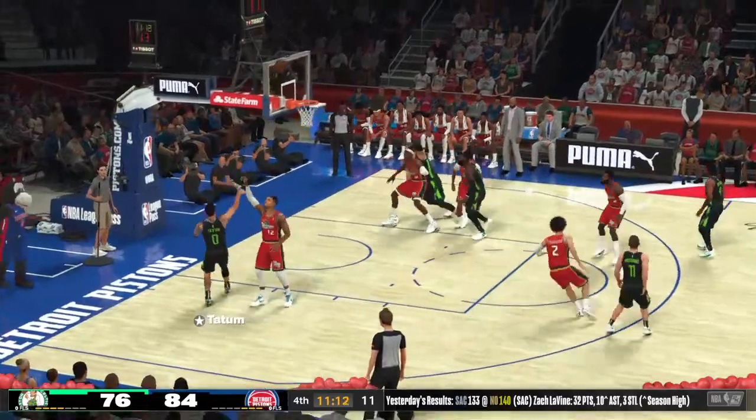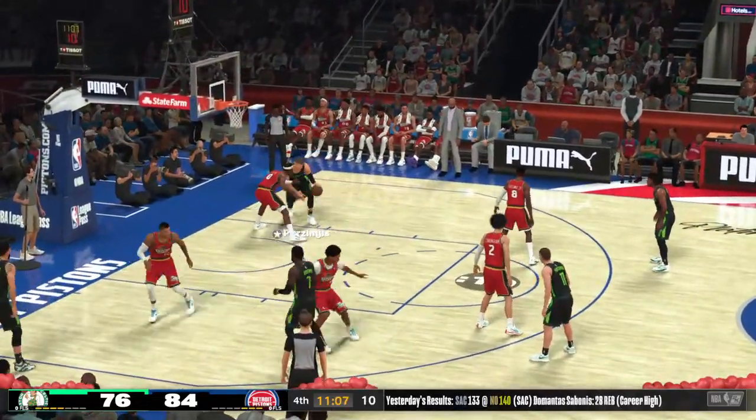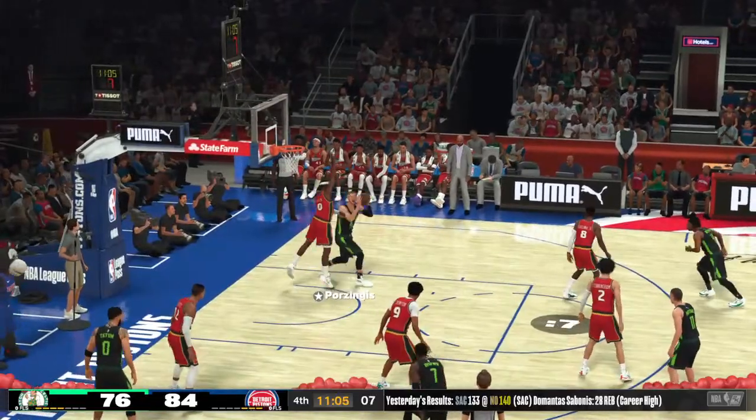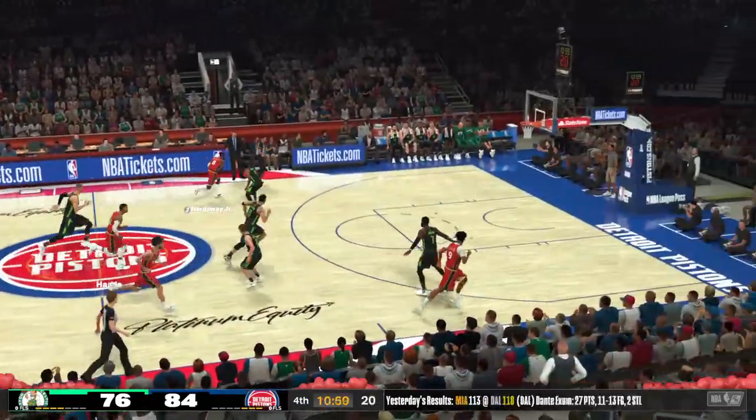Now here's Tatum over Harris. They grab their own miss. Goes up again. Here's Porzingis. And 3 chances on that possession, but they just couldn't find a way to score.